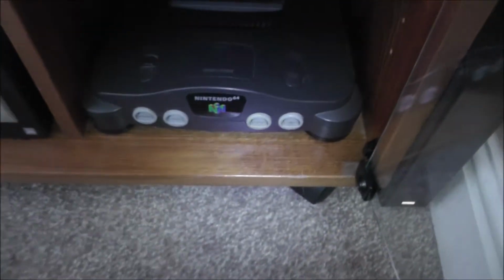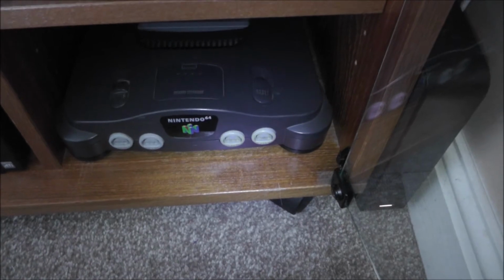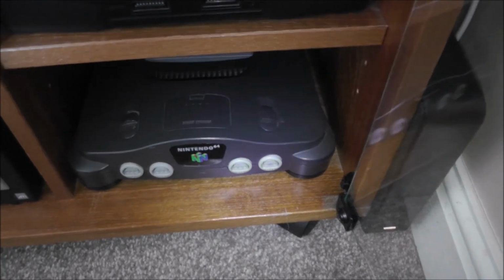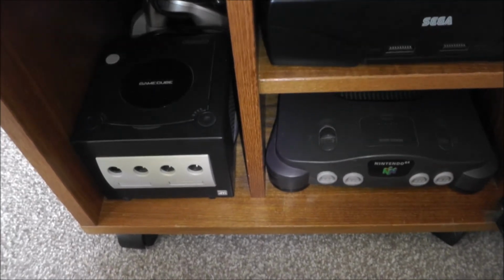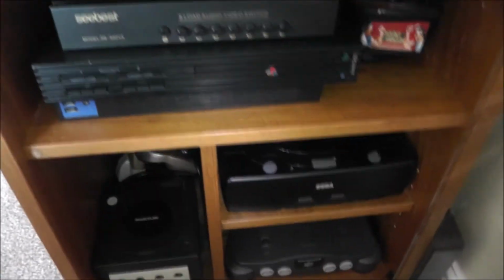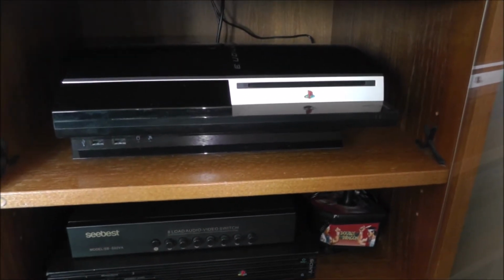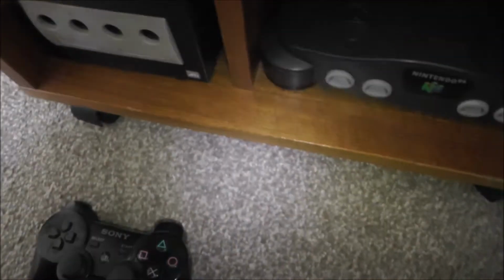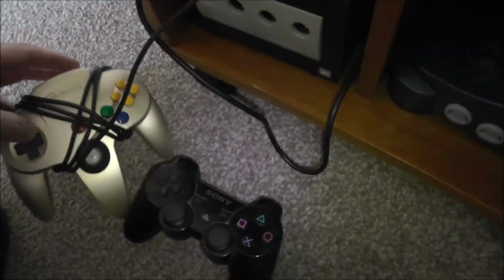Below that, we've got the N64. As a big Nintendo fan back in the day, I had all the consoles when they came out: the NES, SNES, N64, Game Boy, and also the GameCube. None of these are my original systems. I've had them all in the past, but apart from PS2. I'll tell a lie, PS3 is my original system. Then behind the GameCube we've got all the other pads I need. I've also got another bag full of extra pads as well, if anyone comes over.